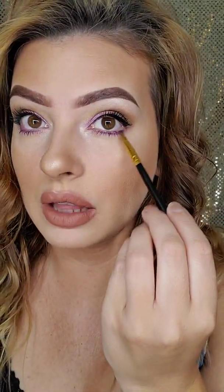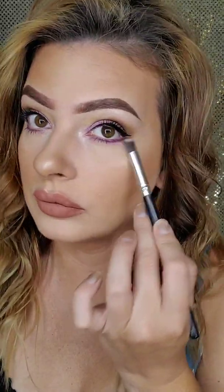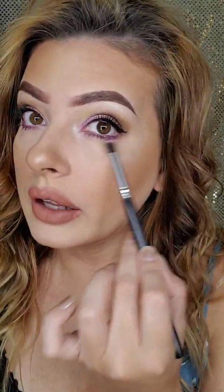Okay, we never leave a line harsh. So we're going to take a brush and just blend that. And you can do this before mascara, but I didn't. So there. And you could even put a black liner on the waterline if you want to. We're still here.